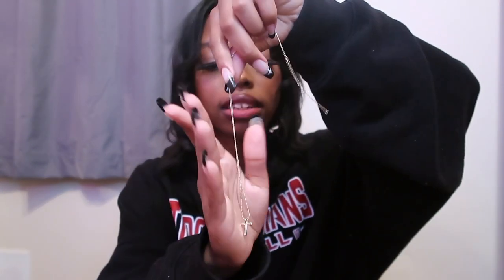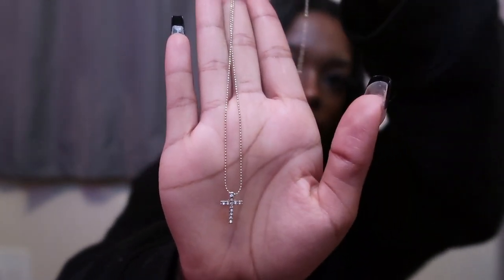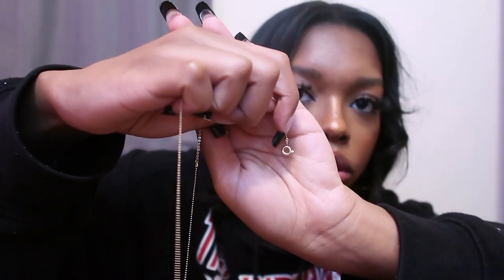Moving on, the last thing I got was accessories. The only accessory that I got from Pretty Little Thing was this cross necklace. It's the only thing I can't try on because I have nails and I already had the glue on a nail today, and I'm just not willing to risk it. But I really love this necklace, except the hook is different from other hooks that I have. I don't know if you can see that.